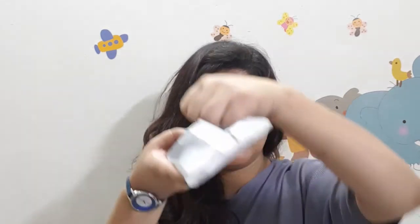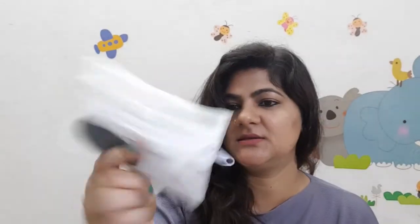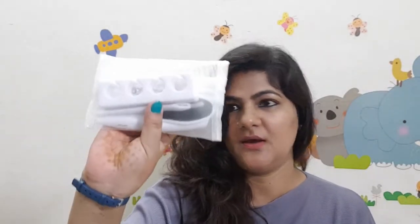So I have just opened it, and what I didn't know before opening the packet is that there is a pouch also. So now I can put all my products in this pouch, and we can keep it in the bathroom also. This is net, I think this is bathroom safe as well. Ta-da, and this is it. So yeah, now I'm liking it even more.